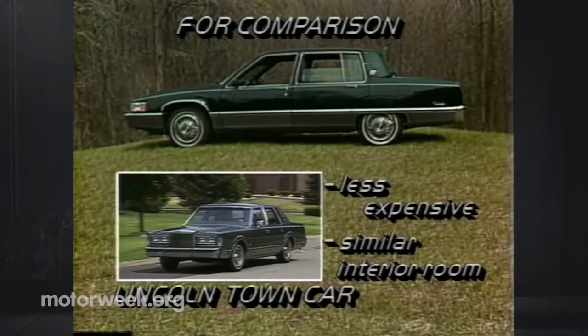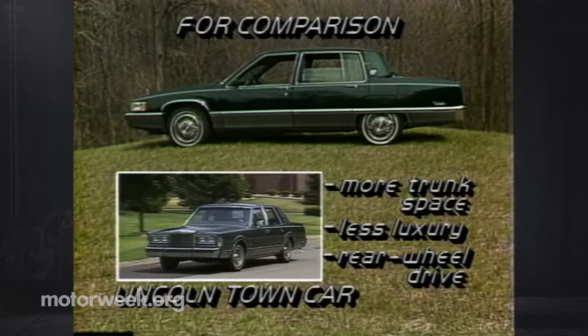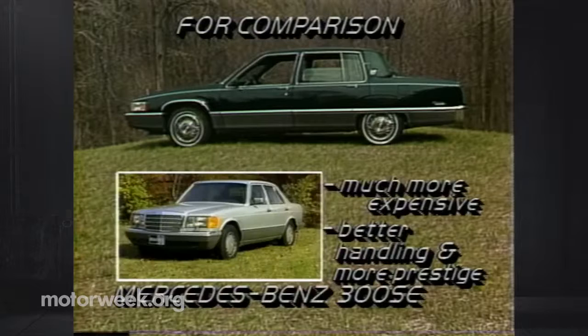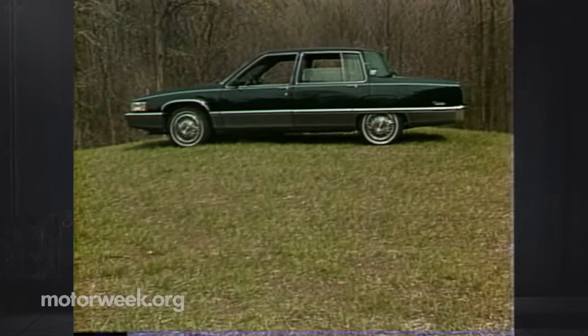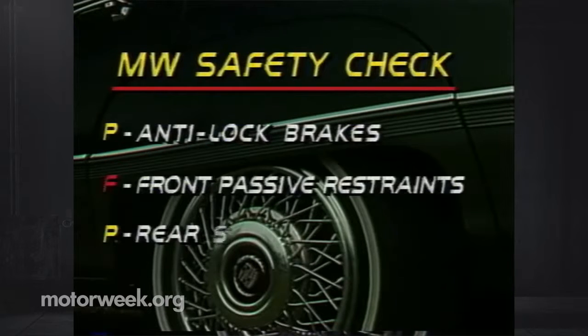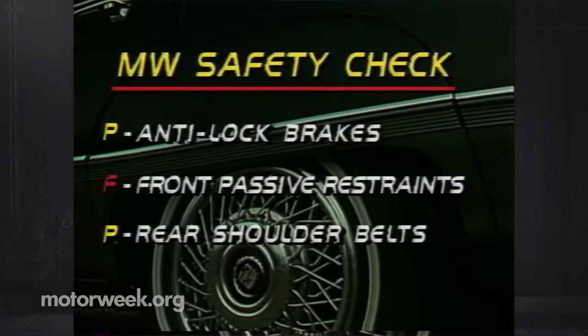By comparison to the 60 Special, the even larger Cartier-grade Lincoln Town Car will cost you less. Both cars offer similar interior room, but the Lincoln has more trunk space. The Cadillac, however, is more luxurious and has front-wheel drive. The Mercedes-Benz 300 SE will cost you over $20,000 more than the Fleetwood. It offers better handling and more prestige than the Cadillac, but comes in second in interior room, cargo space, and quantity of standard features. On our safety check, the Fleetwood 60 Special passes with anti-lock brakes and rear shoulder belts.